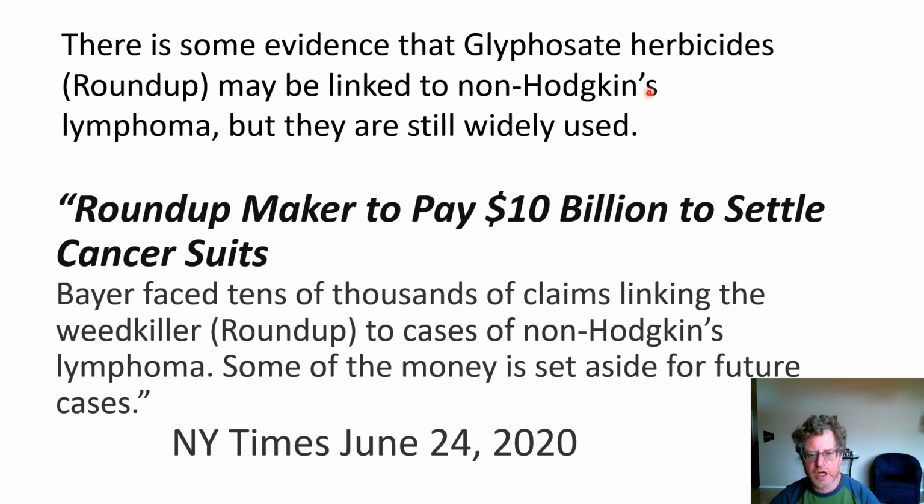But for people who use it all the time, there is some very weak evidence that glyphosate use is linked to non-Hodgkin's lymphoma. And the maker of Roundup has paid a $10 billion suit to settle cancer lawsuits. The court systems are different than the scientific community. So even though they've been found guilty in the court systems, scientists aren't so convinced that glyphosate is causing non-Hodgkin's lymphoma.